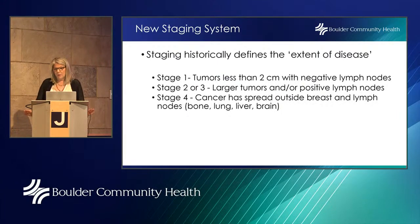Another important concept here before we get going is to get an idea of what we call staging. We stage any cancer. Staging is a way that we try to define the extent of the cancer. Most cancers are staged stage 1 through 4. Actually, in breast cancer, there is a stage 0. I didn't put that on there.